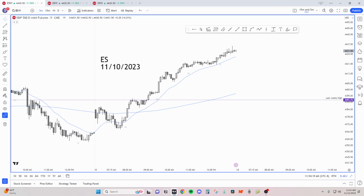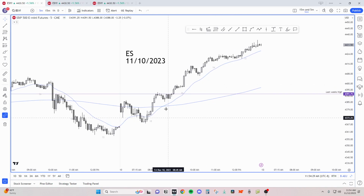It's a pretty nice day for the Bulls. They had a really good breakout above last week's high, and we trended all day. You just buy the market any time of the day and you would have made money. It's a pretty nice day.